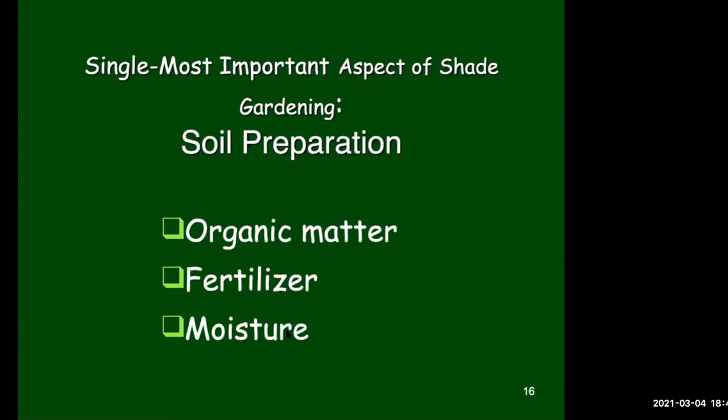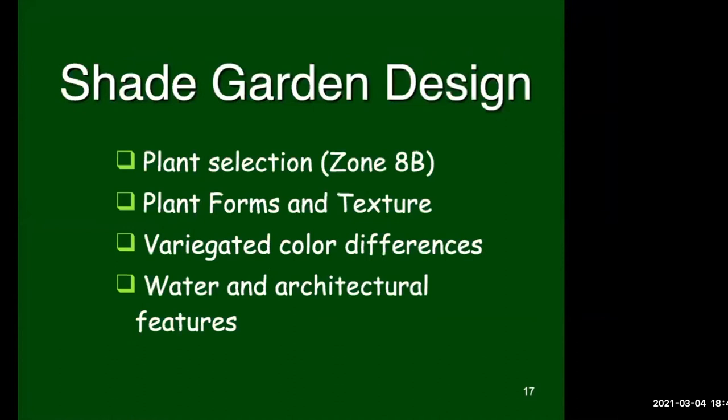Also, you should be aware that shade often gets the blame for growing problems when really it's the lack of moisture. So be thinking about your conditions for moisture if you're thinking about creating a shade bed. And as we move along, we're going to be talking about the plant selections for 8B and 9A, and those plant forms and textures that will give interest to the area with the addition of perhaps some variegated color differences and those architectural and water features.